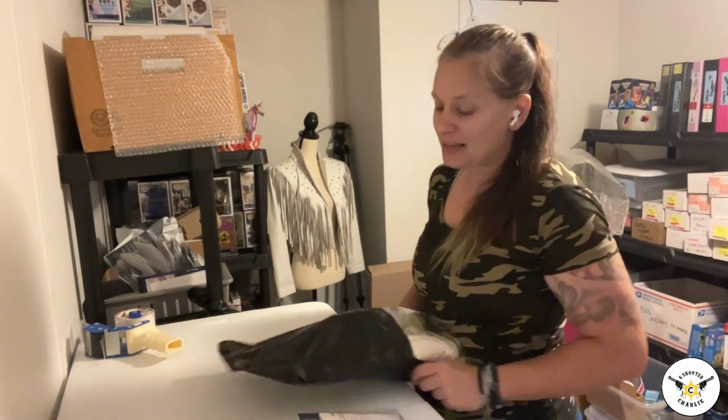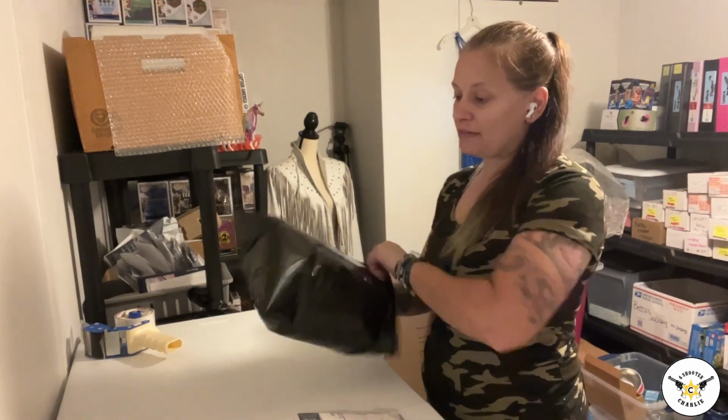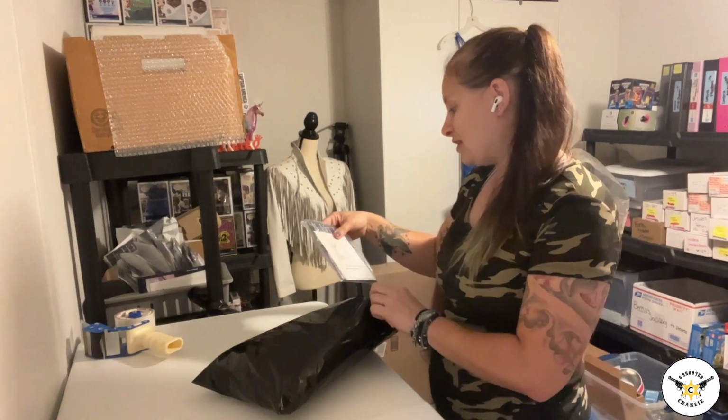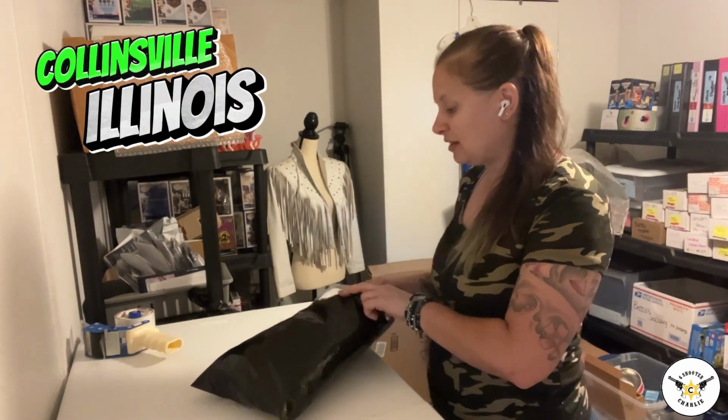My best friends have kids and they were getting rid of a bunch of their clothes. And I was like, oh, wait a minute, I will take those from you. It's going to Collinsville, Illinois.